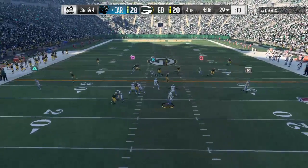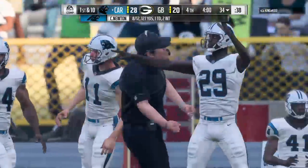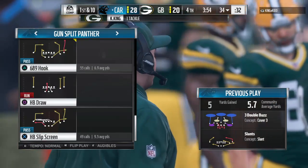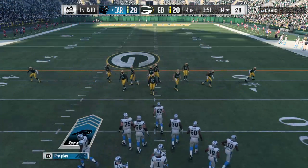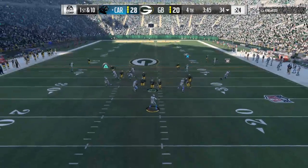A shotgun snap for Newton, and the tight end Olsen, right side. Newton to Olsen there for a Carolina first down. Couldn't just sit on it here, could they? Had to throw the ball on third down. Got the big completion in the pickup. Fresh set of downs now. They've got to feel great, and defensively a backbreaker. Clock running, under 4 to play now as they come up on 1st and 10.